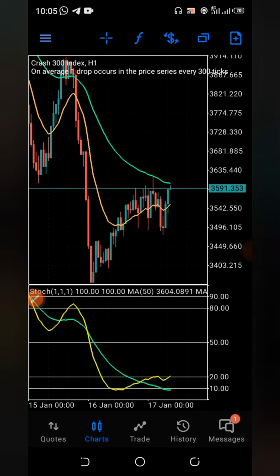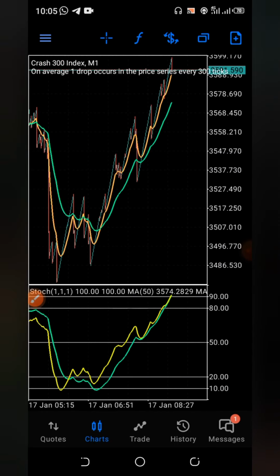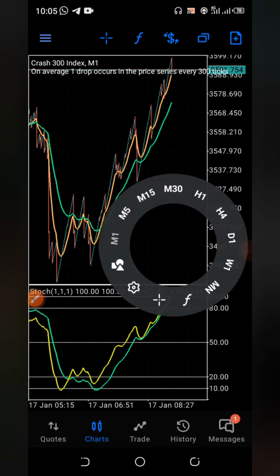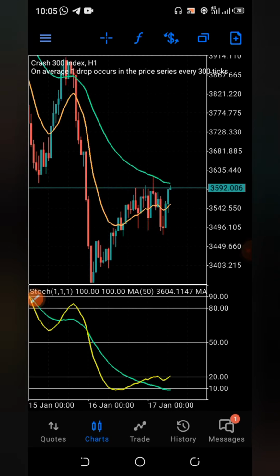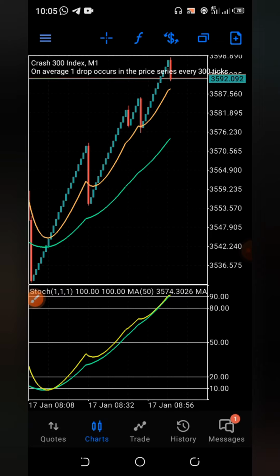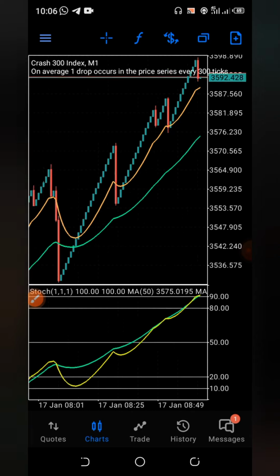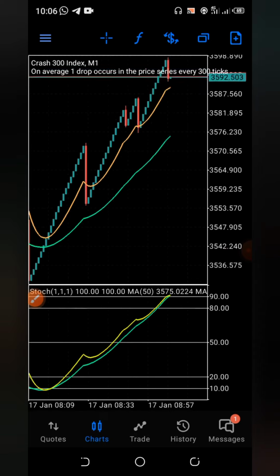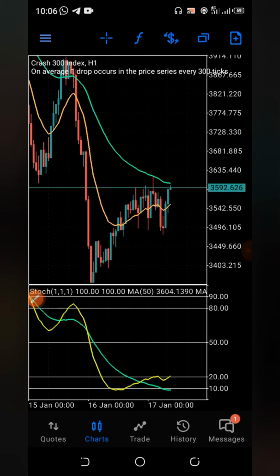Let's check if what we have on 1 hour time frame is the same thing we'll have on 1 minute time frame. Can you see it now? Do you see what I'm saying? In 1 minute time frame, the market is showing overbought. Why the 1 hour time frame is showing oversold, which means it's trying to start buying again.